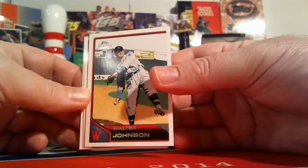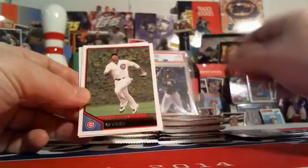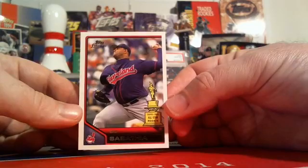Taz. We get a Matt Holliday mini for the Cardinals. St. Louis going to Eric. Jose Bautista, Marlon Byrd, Johnny Bench, All-Star Rookie Throwback and CC All-Star Rookie Throwback for the Indians in Believeland. Going to Arnold.